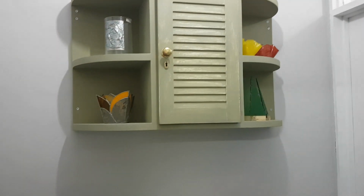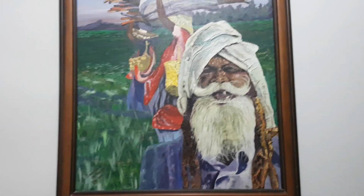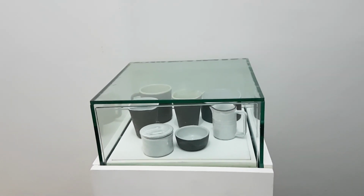Bathroom tour at Creative Corner. Of course, it's going to be awesomely creative. And yeah, so there's also a toilet bonus.